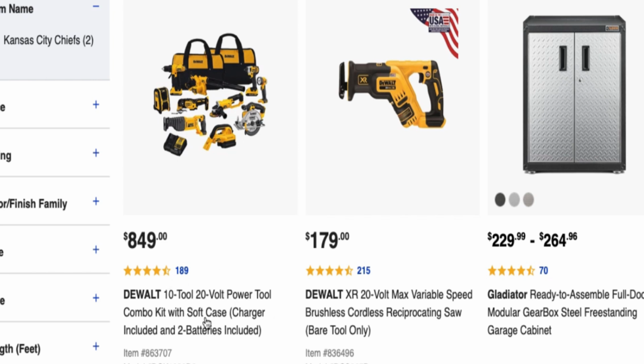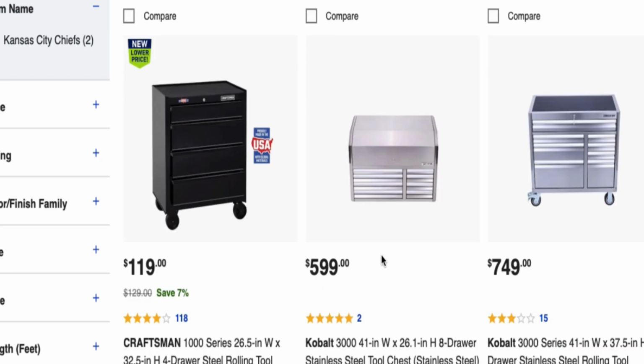You got the 10 tool 20 volt power tool combo kit with soft case. These are brushed tools, so just keep that in mind. Not necessarily bad, but they are older brushed tools. This is the brushless reciprocating saw. It's a variable speed, $179.